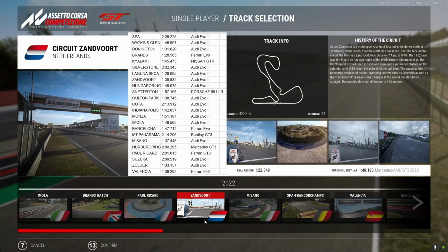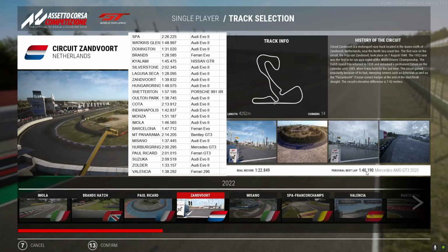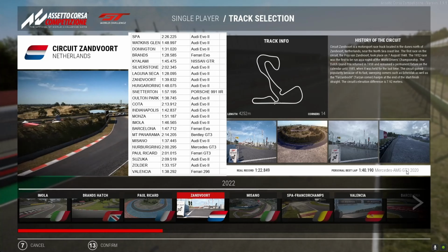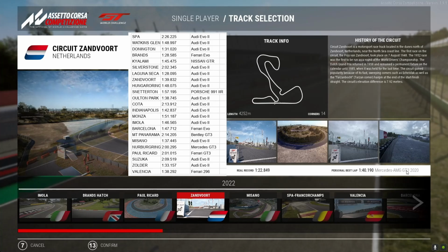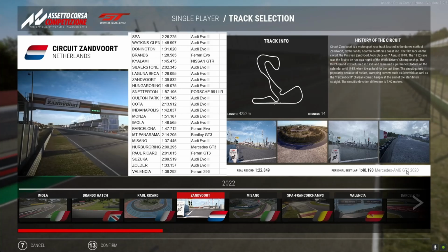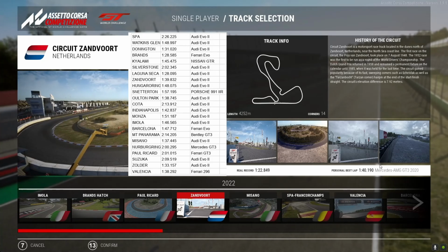So moving ahead to Zandvoort. The real life record is 1 minute 22 seconds, and I'm over 20 seconds off. Now this is back when I was driving the Mercedes GT3. Let's see what the spreadsheet says for Zandvoort. Oh wow, the spreadsheet says driving an Audi Evo, I was doing 1 minute and 39 seconds. So I was a second faster in the Audi. Why this is not updated, I'm not sure.